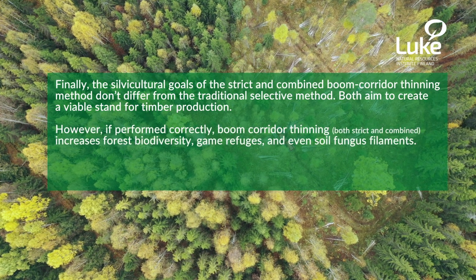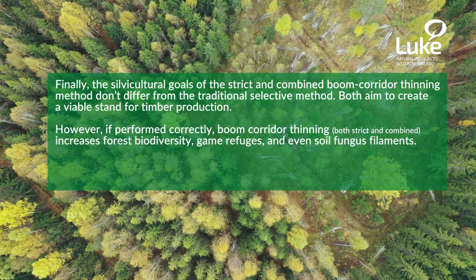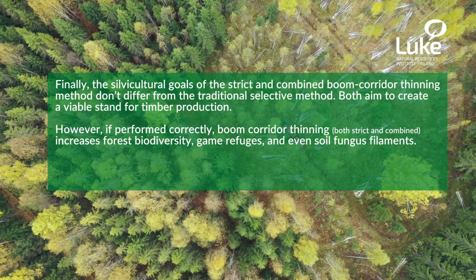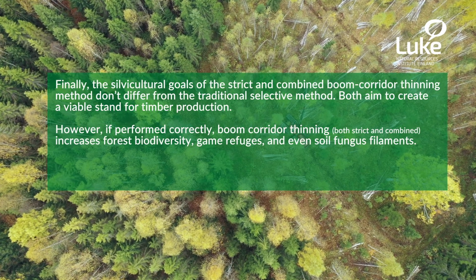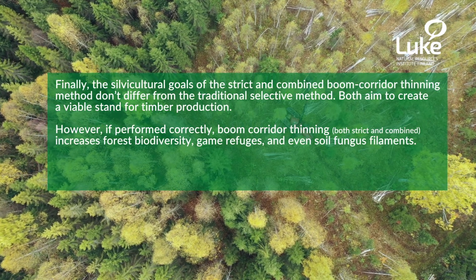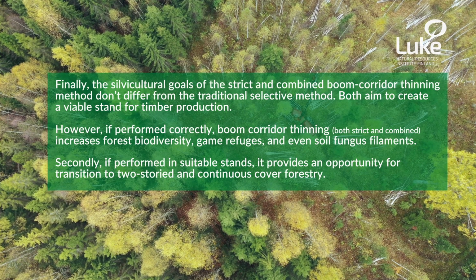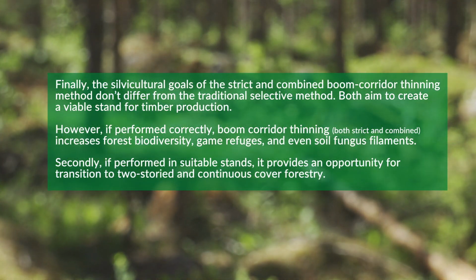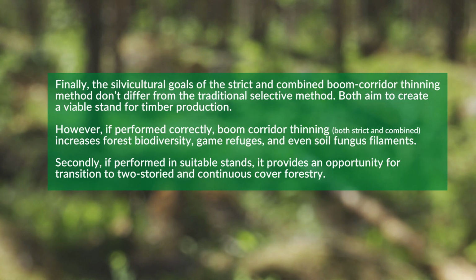However, if performed correctly, boom corridor thinning, both strict and combined, increases forest biodiversity, game refuges, and even soil fungus filaments. Secondly, if performed in suitable stands, it provides an opportunity for transition to two-storied and continuous cover forestry.